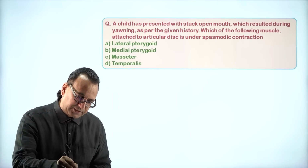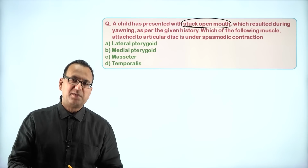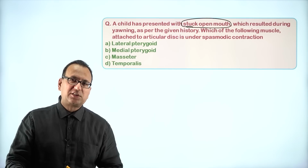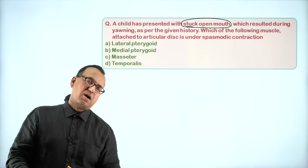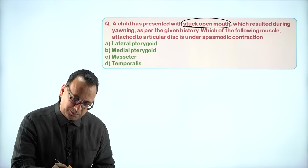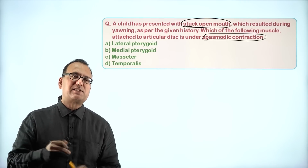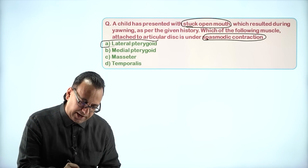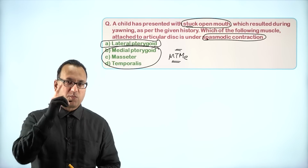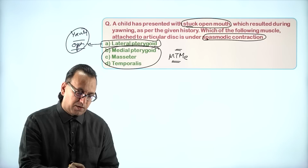Now this child is presenting with a stuck open mouth. In our clinical practice, there used to be some cases, and our orthopedician, our SR, would tell us not to do that, because in night duties we are tired. Otherwise, a muscle can go into spasmodic contraction if you are overusing it. Which muscle opens the jaw? Lateral pterygoid, because masseter, temporalis and medial pterygoid are elevators of the mandible. They close the mouth. Only one muscle opens the mouth. So of course, when you are yawning, you have to open your mouth, and the only muscle which opens the mouth is the lateral pterygoid.